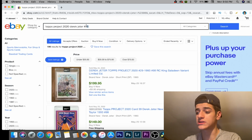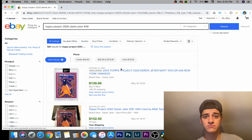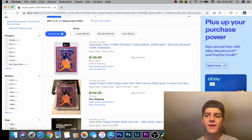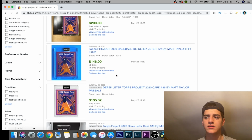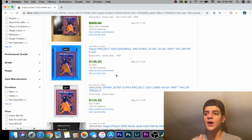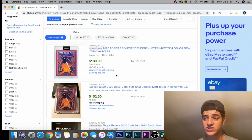This card right here, I'm going to look this one up now, the other Jeter. I personally bought this card for $100 last night, so about 20 to 24 hours ago. For $100, it's already up to $140, $150, one ended for $146, $135. Just in less than 24 hours, I'm making around $40 profit. Obviously, there are shipping and fees, but you get the gist. There's around $40 profit right there, which is just insane.